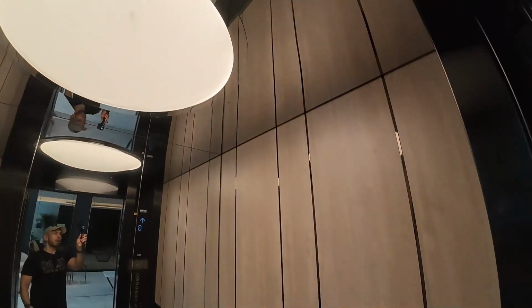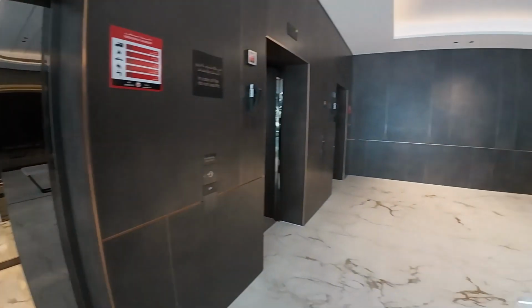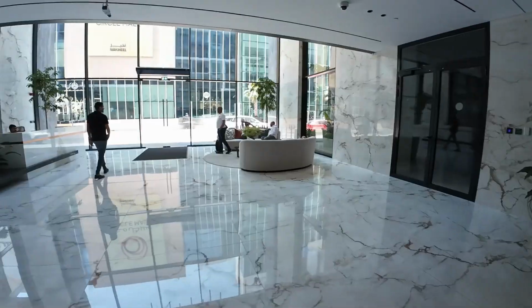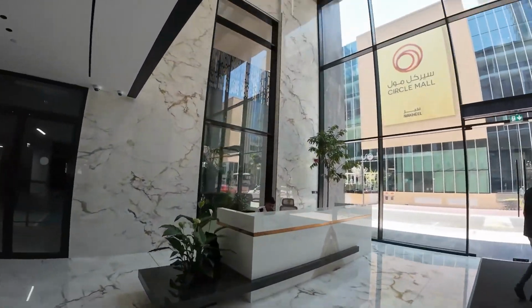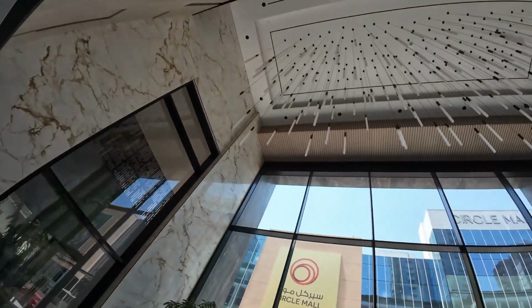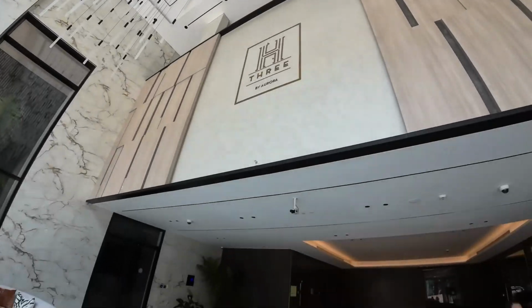Take a quick look into the elevator. You see, big elevator, nice design. And then the seating area. This is the main entrance. Very nice. Really nice design.